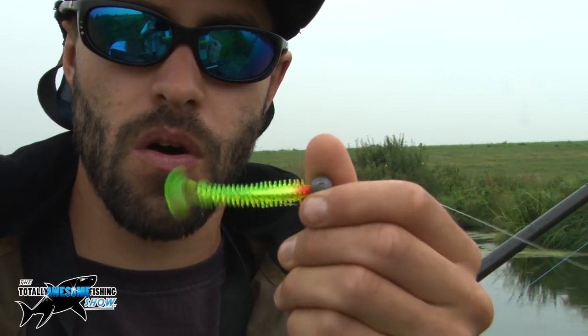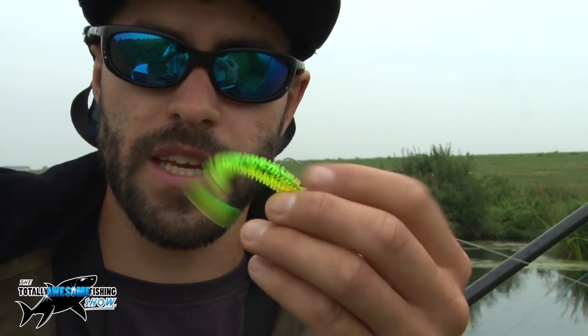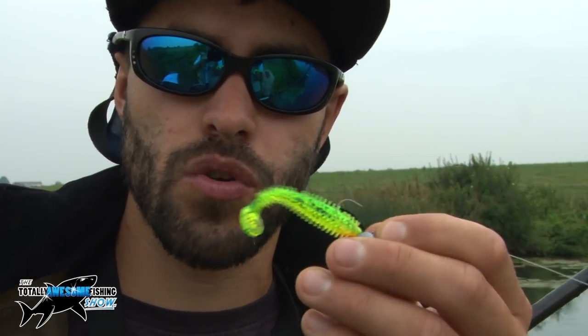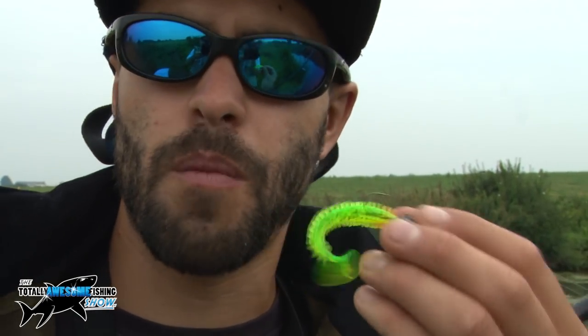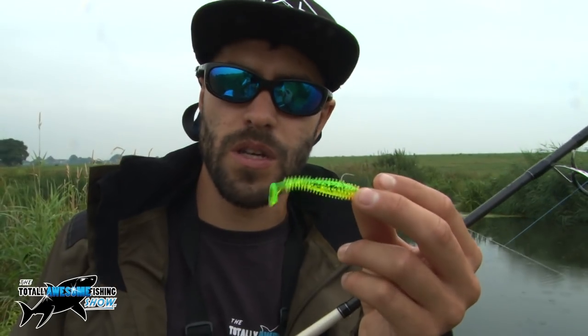It's basically a green with hot orange at the front, and it's a spiky shad. And actually I'm doing it on a real slow retrieve, that one. That's on a super slow retrieve, and he came just in the margin. So nice to know that if a pike can see it and take it, a perch certainly will as well.